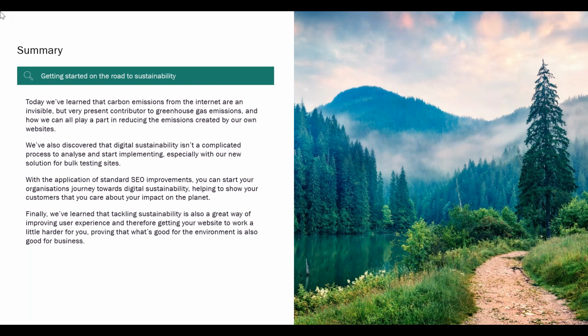So in summary, today we've learned that carbon emissions from the internet are invisible, but they're very present contributors to greenhouse gas emissions. And we've got an idea of how we all play a part in reducing emissions created by our own websites. We've also discovered that digital sustainability isn't a complicated process to analyze and start implementing, especially when you factor in our new solution for bulk testing websites. With the application of standard SEO improvements, you can start your organization's journey towards digital sustainability, helping to show your customers that you care about your impact on the planet. And we've learned that tackling sustainability is a great way of improving user experience and therefore getting your website to work a little bit harder for you. So we've proven that what's good for the environment is also good for your business.